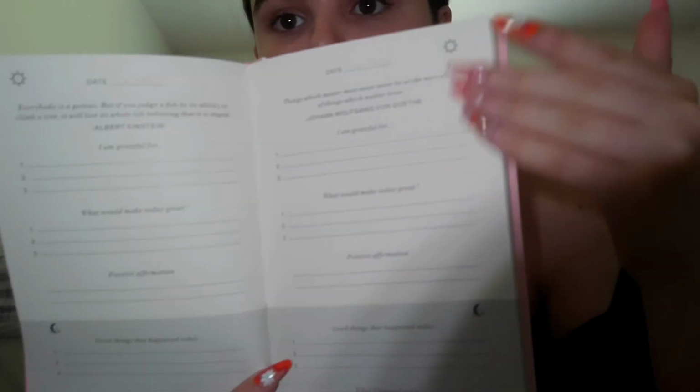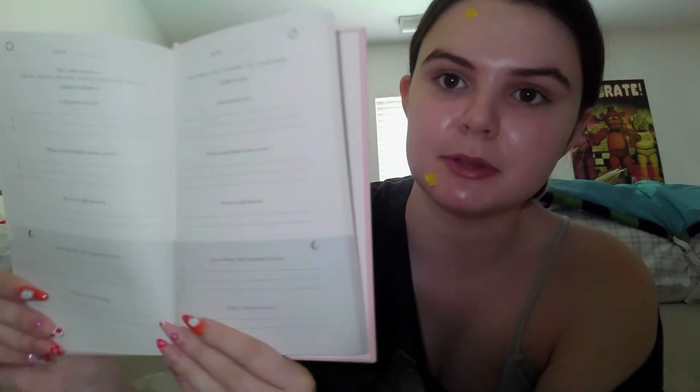So if you can tell, this is split up into a morning section and a night section. I want to do this morning and night so I can talk about what I'm grateful for and what happened throughout the day. I really like this, plus it's pink.